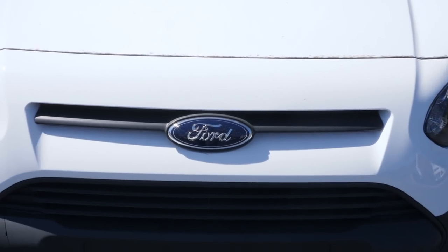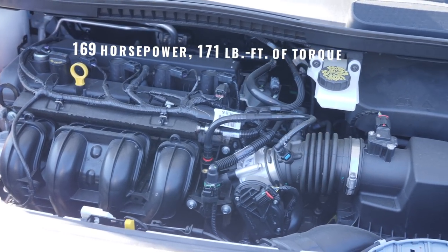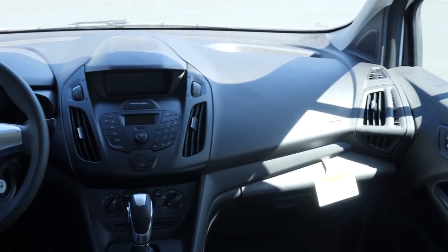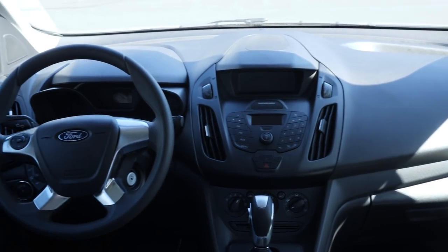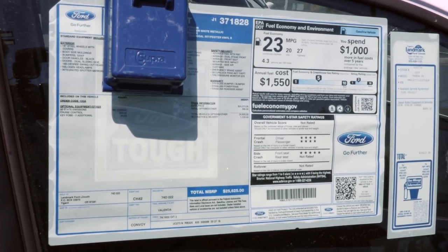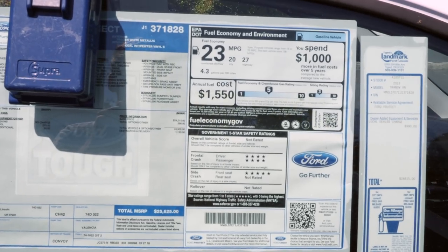Okay, let's talk about what's under the hood. It's a 2.5 liter Duratec four cylinder engine. The transmission is an automatic 6-speed SelectShift. In the city, it will get around 20 miles per gallon, and on the highway, it should get 27, which gives you a combined of about 23 miles per gallon.